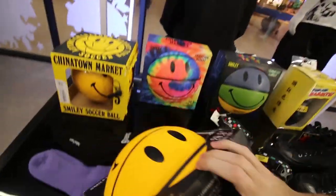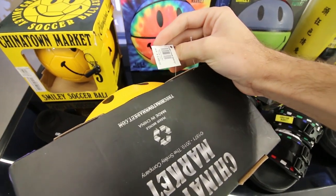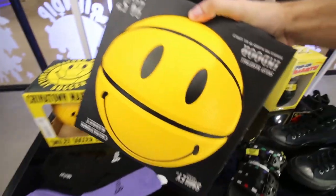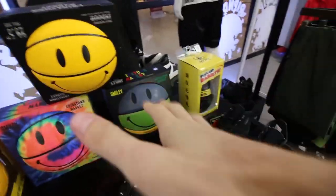This is one of these problems in life where I have absolutely no utility for this. There's no reason for me to purchase this. It doesn't make my life better in any way. I have no need for it. The price on it is, I mean, it's not terrible. It's like $60. But what do I need a smiley face basketball for? What am I gonna do with this? This is why I shouldn't go shopping anywhere.